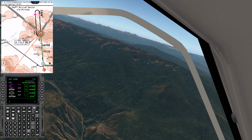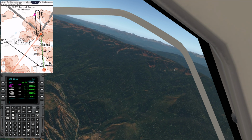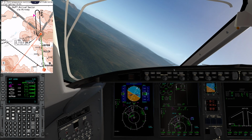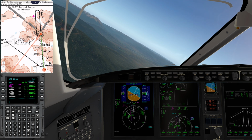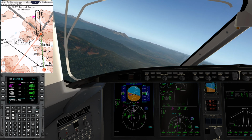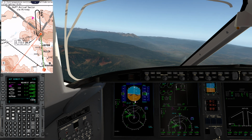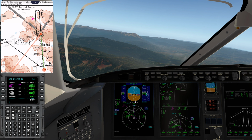It's really beautiful though. I've never been to this part of the US, but I can imagine this is a stunning place to fly into. At this point, let's go direct to DBL and switch back to nav source FMS1 and switch to nav mode.